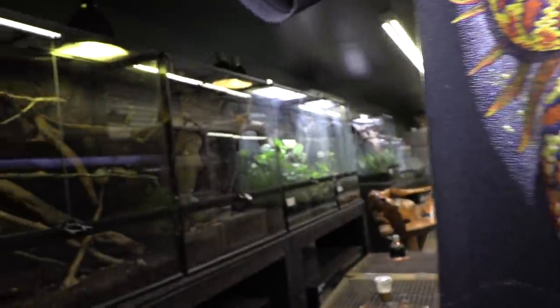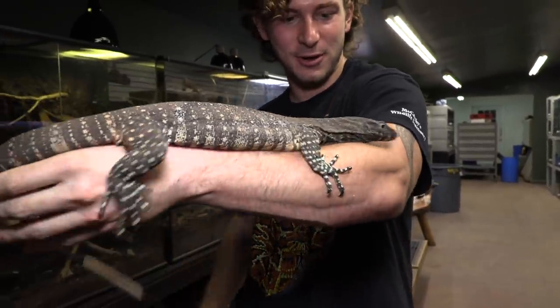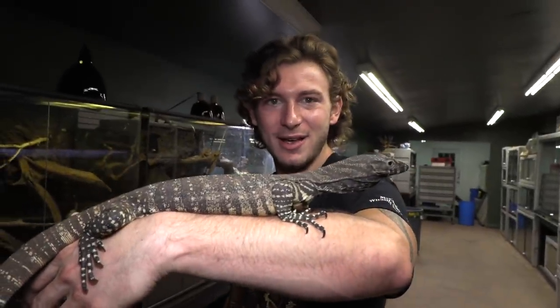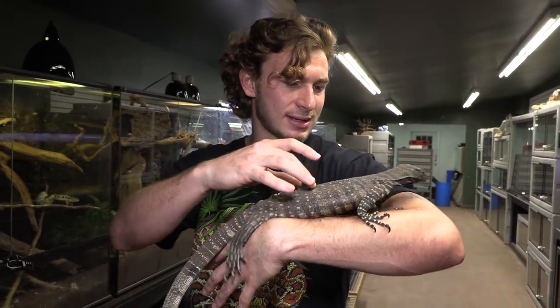Oh, no, Ruth! Yeah, she's getting real big. Look at her. She is such a little beast of a lace monitor. I'm so happy with her. And Jack is even bigger than her, so they're growing like crazy. I cannot wait to have these guys inside their own walk-in enclosure outdoors. The colors of these lizards are going to be popping more than ever, and also they're going to grow more than ever being outside in the Florida heat. They'll be cooking like crazy as if they're in Australia.